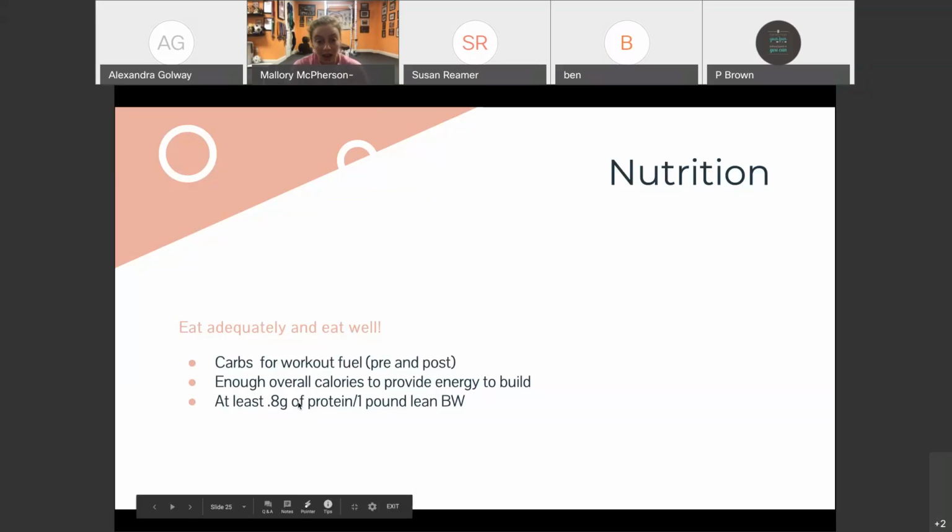And then protein is going to be a big one. If you're eating enough calories and you're still not building, you want to make sure that a lot of those calories are coming from protein. So how do you know how much you should eat? Generally the recommendation is 0.8 grams to 1 gram of protein per pound of lean body weight.